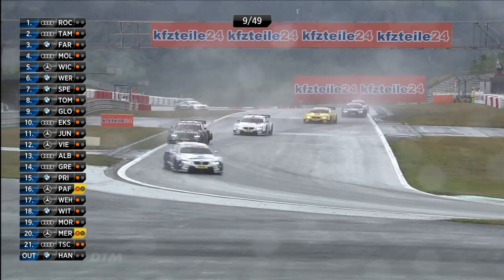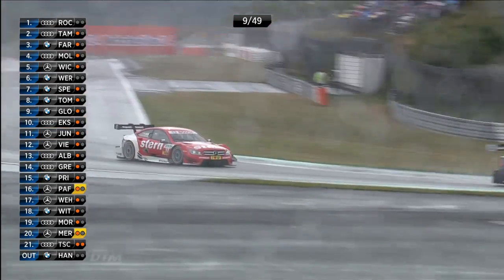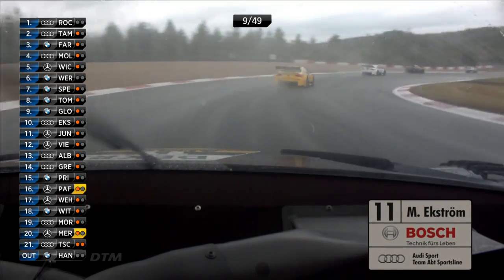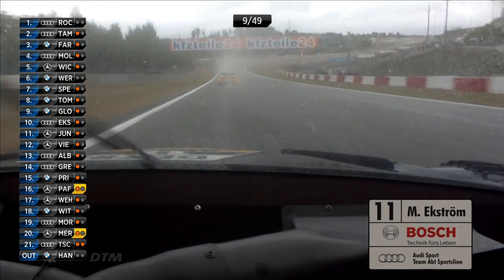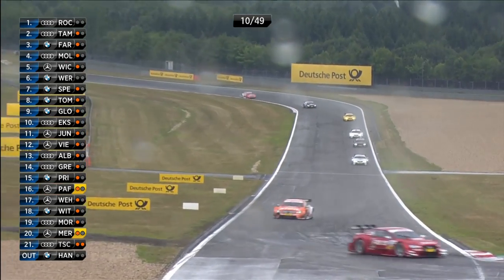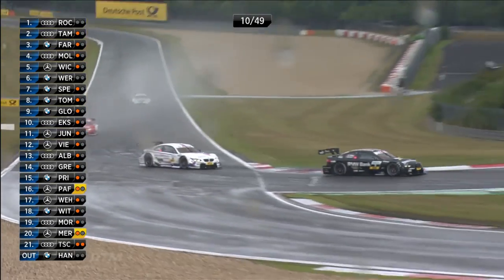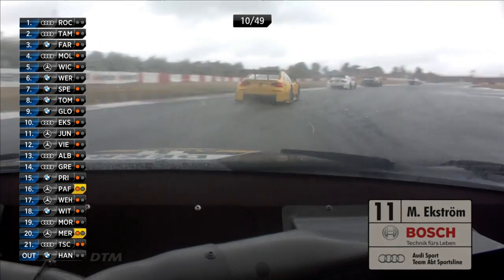Rocky is the fastest man out there, so he's pulling away from Tarnbay. Lena still putting in some very good times. Timo Scheider and Joey Hand already retirements out of this 7th round of the DTM. There's Wickens. Martin Tomczyk, who's had an awful season, having a bit of a better race today in 8th place.